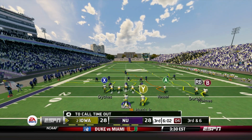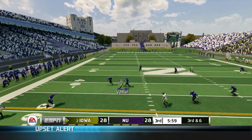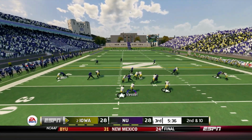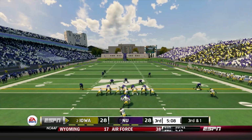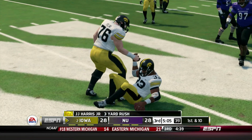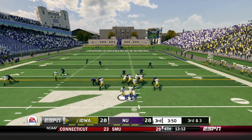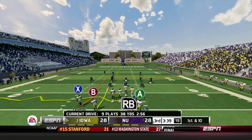Ball on the 24-yard line. And he's level at the 36-yard line. Gets out to around the 45. He's taken down at the 48. It's the ninth play of the drive. And they get nice yardage on that run. It's first and 10. Ball on the 38-yard line.